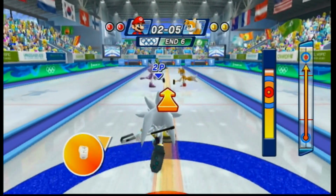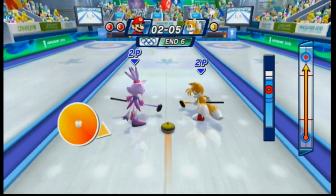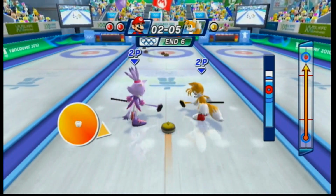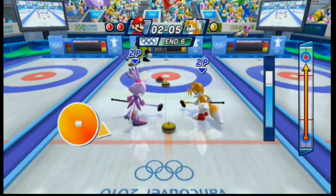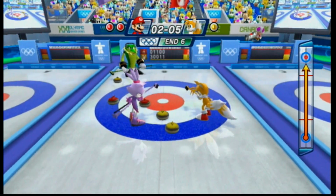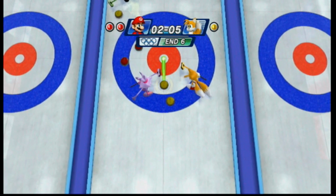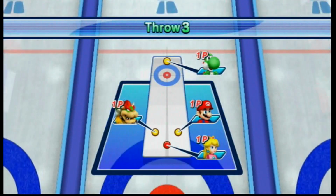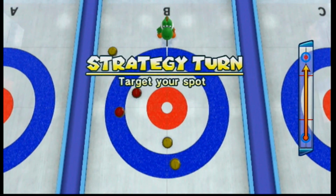Silver to throw it. It's Tails and Blaze sweeping. They're going to go full power? No, they're going to let this one kind of sit. I would start sweeping if I was Tails or Blaze. They start sweeping now. And that one, does it get them closer? No, it doesn't get them... Gets 1 closer. As now we enter throw 3 with Peach being the thrower here.